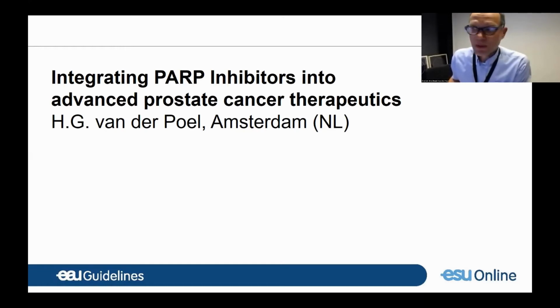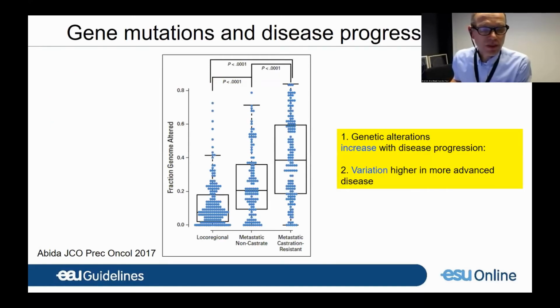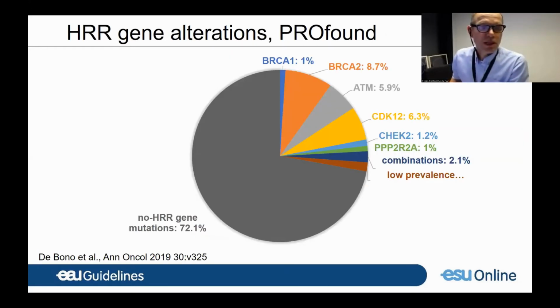So basically what we see now for prostate cancer is that there is an increase in genetic alterations going from local regional disease up to castration-resistant disease. Another very important thing is that there is variation among patients with castration resistance in the extent of genetic alterations that are present. The focus of today is to look at the data from the PROfound study, which was already highlighted by Bertrand, looking at the homologous recombination repair gene alterations in castration-resistant prostate cancer, which is the target of PARP inhibition. As shown earlier, BRCA2 is the most important and most prevalent gene mutated, and an interesting target for treatment.